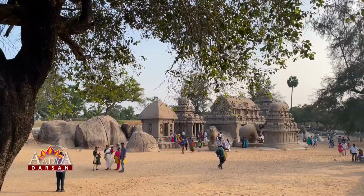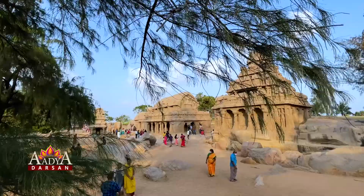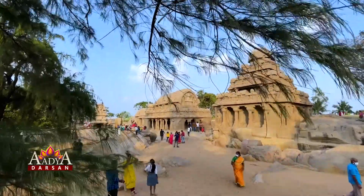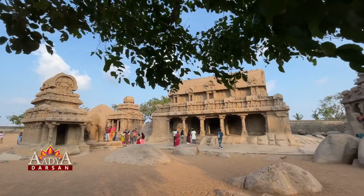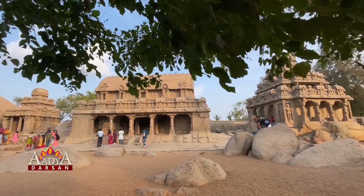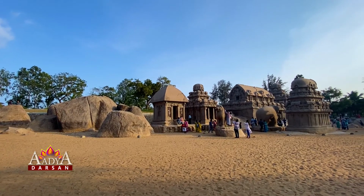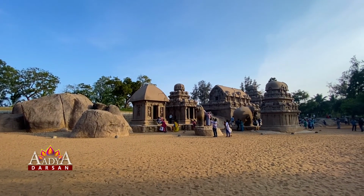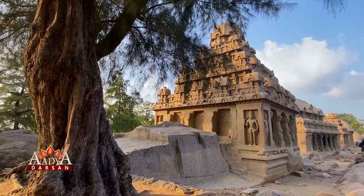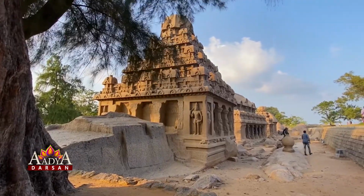The Pancha Rathas, Mahabalipuram, also known as Pandava Rathas, was a symbol of architectural and creative brilliance. Pancha Rathas was built by King Narasimhavarman I between 630 and 668 CE. The entire complex is carved out of a single stone. This is similar to the Kailasa temple, Ellora.